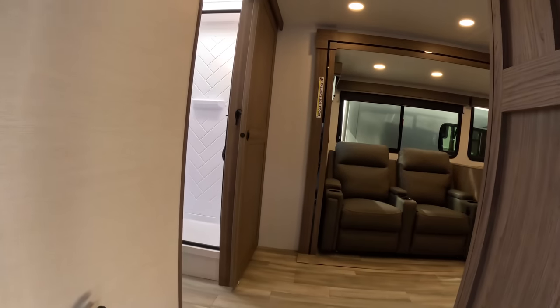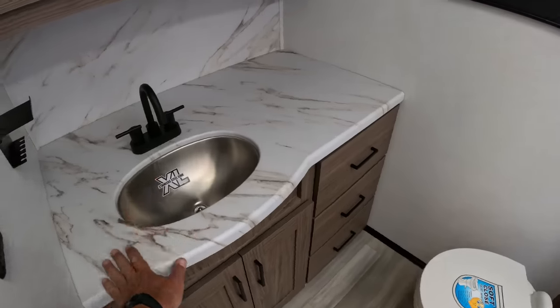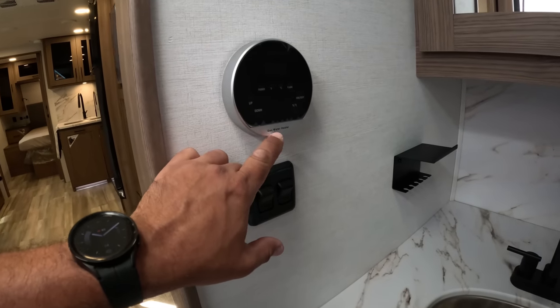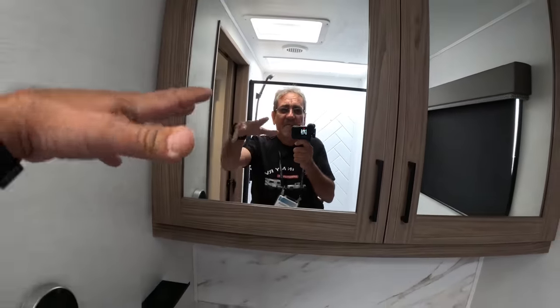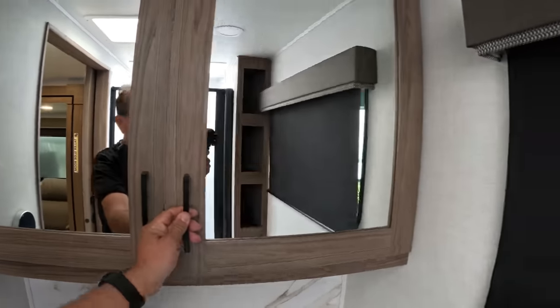because this is a very well thought out floor plan. Here we have a porcelain toilet, of course, and a lot of space here to put toiletries and whatnot. Here we have a gas water heater. You can control it from here. Nice mirrors, fairly high. If you are a little vertically challenged, you know. But look at it, it's huge storage. I don't know how many bottles of shampoo you can put in there.